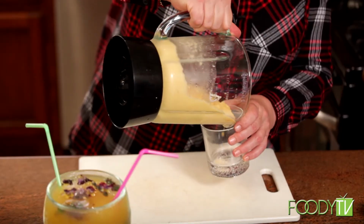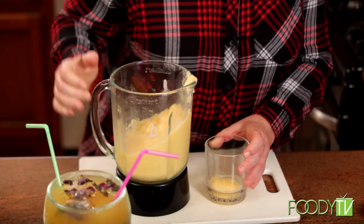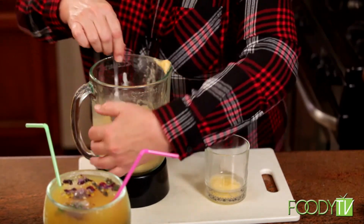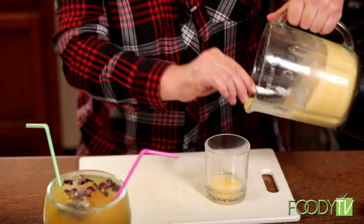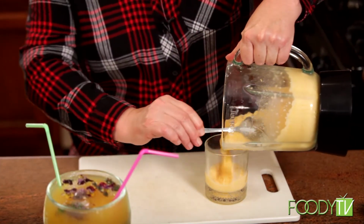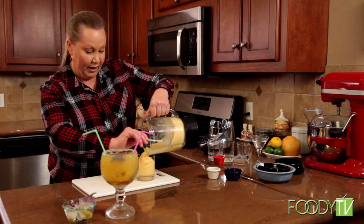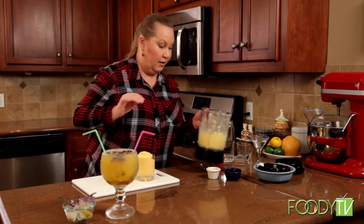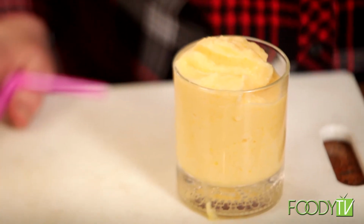All right, let's go ahead and put this in. Wow, it's like sorbet, guys. We may need a little bit more coconut milk. Let's loosen it up with a spoon. And how does that look? That looks like my favorite childhood memory. All right, move that off to the side, and maybe I'll add some rum later.